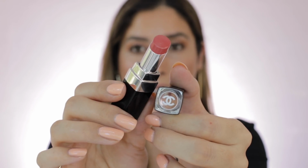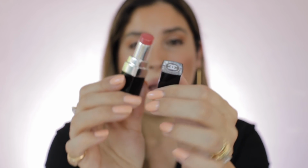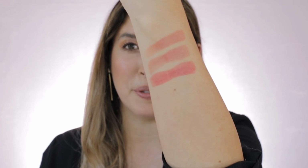And as you can tell, this is a pinky shade. This to me, it was calling my name. I was like, this is spring in a lipstick. Let's take a peek. One swipe, and do you see the pigmentation right there? It does have plenty of pigment.